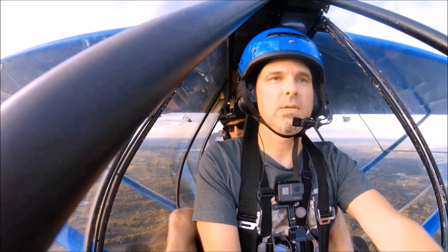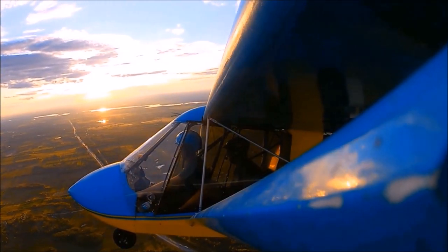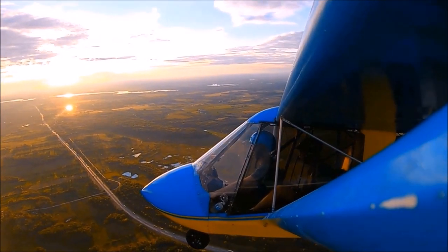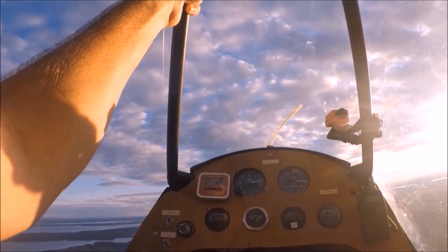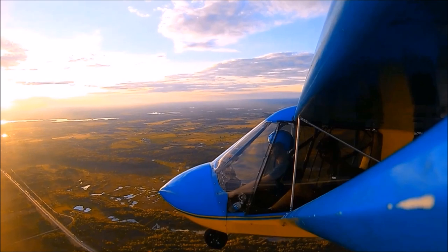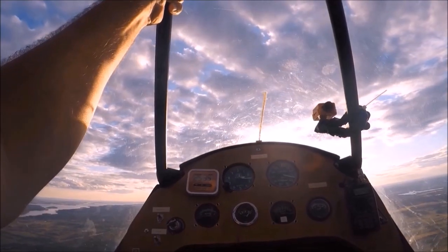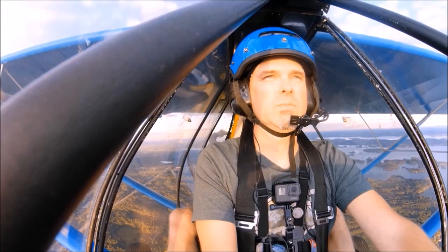Right-hand turn, 90 right. Here we're gonna have the sun in our eyes, but... RPM okay where it is? Yeah, that's a good turn. See, it was good until I spoke, because the string was staying in the middle.